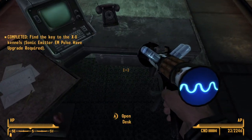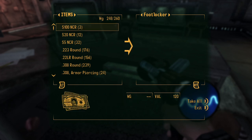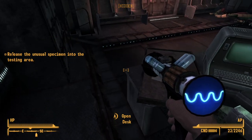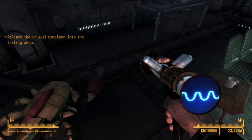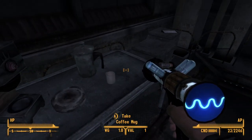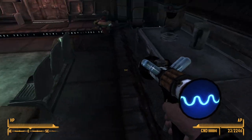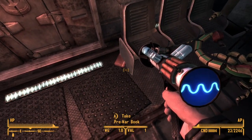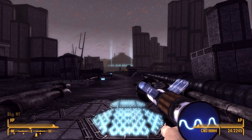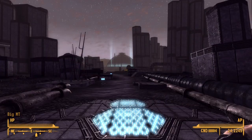So I actually have to leave real quick. I'll loot what I can in this door real quick and go sell all this stuff. Take coffee mugs. I'll store those. More coffee mugs. Pre-war book. Okay, let's fast travel to the think tank.